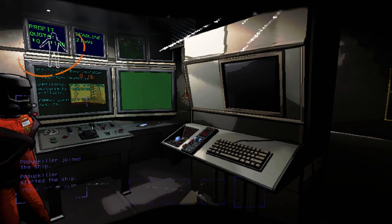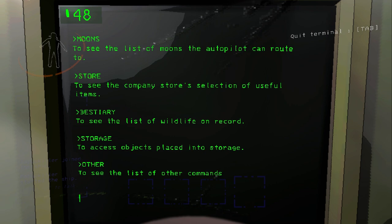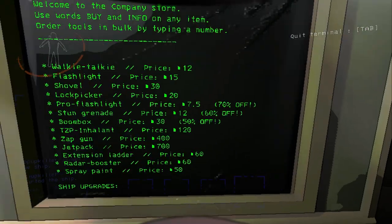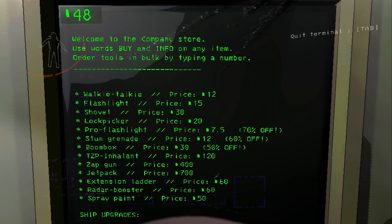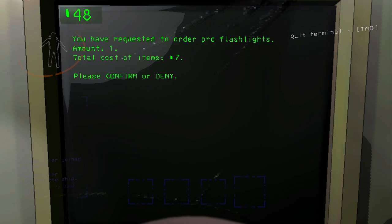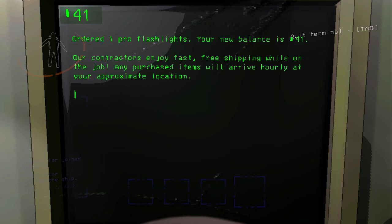Okay, so should we buy flashlights again or see if there's anything else we can use? I don't think we should at the moment. Wait, why do we only have 48 left? We had 60 when we landed. 61 credits. Zap gun is 400, jetpack is 700, extension ladder 60, boombox 30, stun grenade 12, pro flashlight 7.5, 70% off. Should we go for a pro flashlight? 7.5? Yeah, it's 70% off. Okay, then just get one. Fuck it. Okay, pro flashlight. I'm buying one. Yeah, only one.